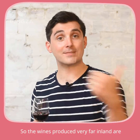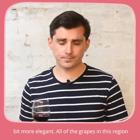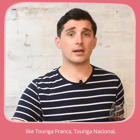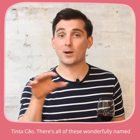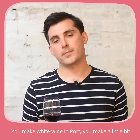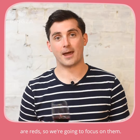So the wines produced very far inland are a bit more rich and robust, and those that are grown out by the Atlantic coast are a little bit more elegant. All of the grapes in this region are indigenous. You're talking about varieties like Touriga Franca, Touriga Nacional, Tinta Cao. There's all of these wonderfully named grape varieties that you won't find in very many other places, and they go into producing this unique style of wine. You make white wine in port, you make a little bit of rosé in port nowadays, but the vast majority are red, so we're going to focus on that.